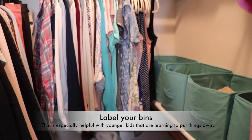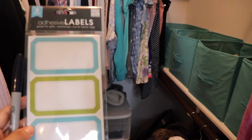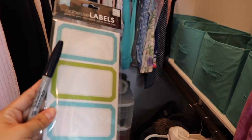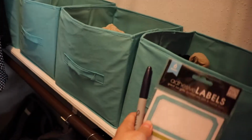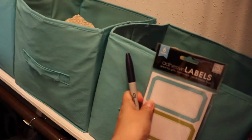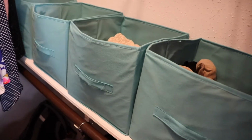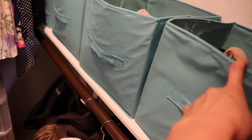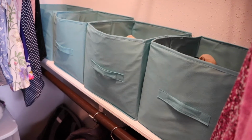A tip that I have is to go ahead and purchase yourself some adhesive labels like this. I got these at the Container Store, but you can find these anywhere, Walmart for example, or any kind of craft store. And get a Sharpie and go ahead and label your boxes. For example, since I put my socks here, I would label this socks and then stick that label there. And I keep my underwear here, so I'd put underwear and so on and so forth. That'll make it easier for you to store your items and see where everything's at. I don't know if I mentioned this before, but these boxes, I actually got them from the Dollar Tree for $1. And they also carry some at Walmart.